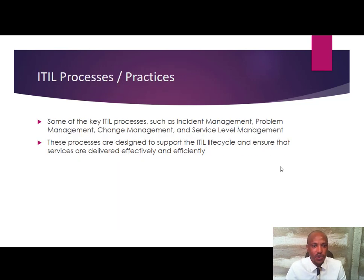And then ITIL processes or practices. Some of the key ITIL processes are incident management, problem management, change management, and service level management. So these are the key ITIL processes or practices, meaning if you are practicing ITIL, then these are the key processes that you will need to take into consideration. These processes are designed to support the ITIL life cycle and ensure that services are delivered effectively and efficiently. So these processes support the life cycle that we discussed previously.